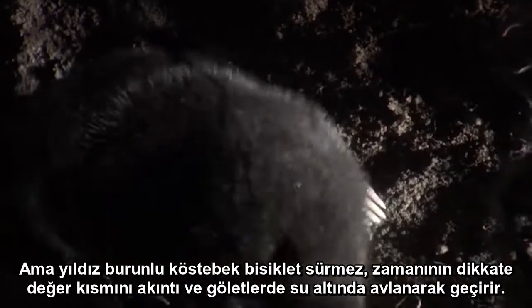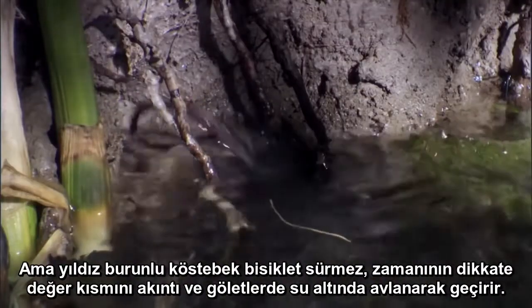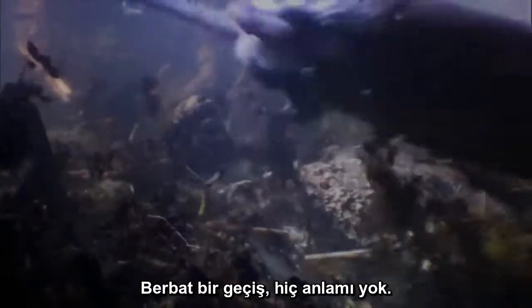Remarkably, it spends much of its time hunting for underwater prey in streams and ponds. That's a terrible transition. It made no sense.